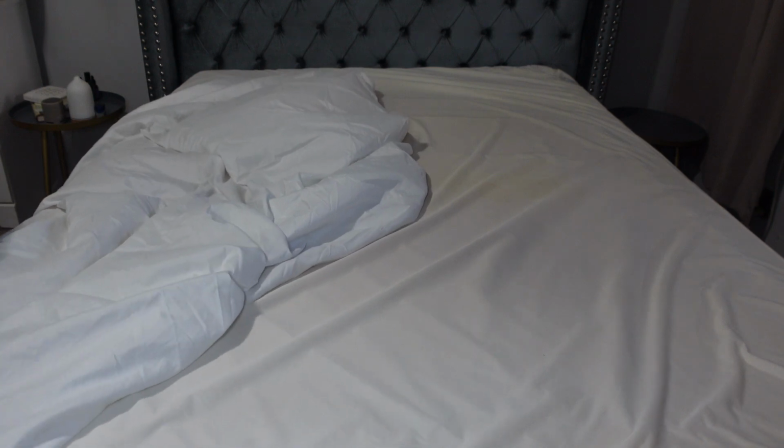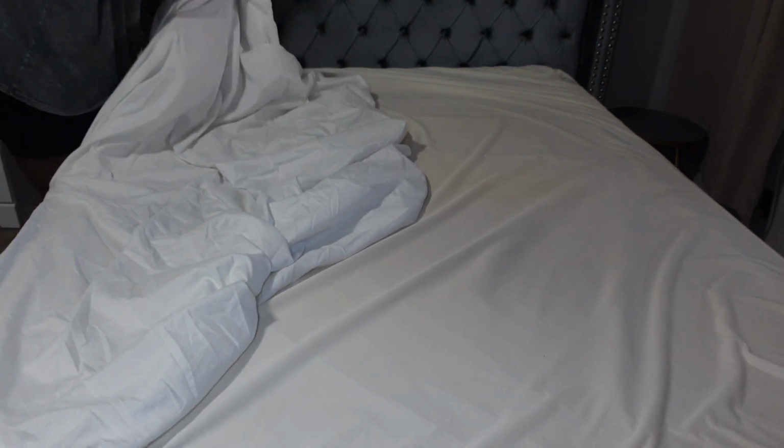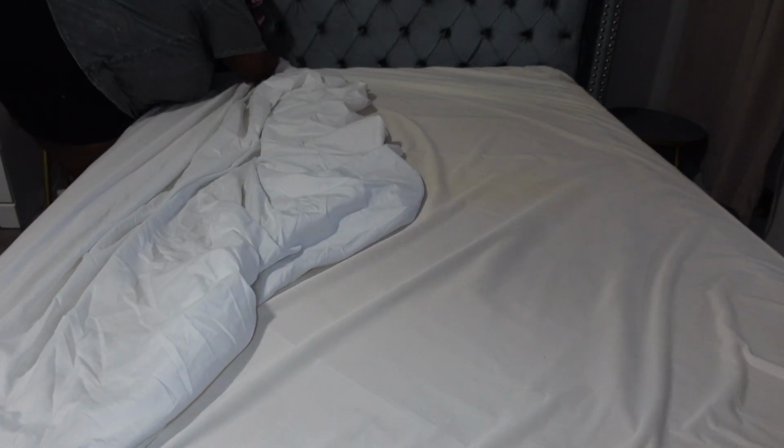So now I'm going on to the portion where I'm making up my bed. I just stripped my bed, took all my old sheets off, and now I'm remaking it. Like I said, I'm not doing all new items. I'm still gonna reuse things that I have already, like this sheet. This is an old sheet set that I had on my bed before. I just washed it and I'm gonna reuse it.